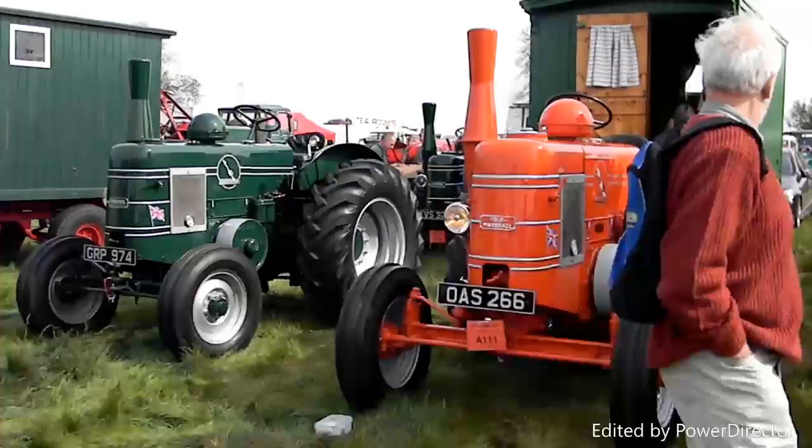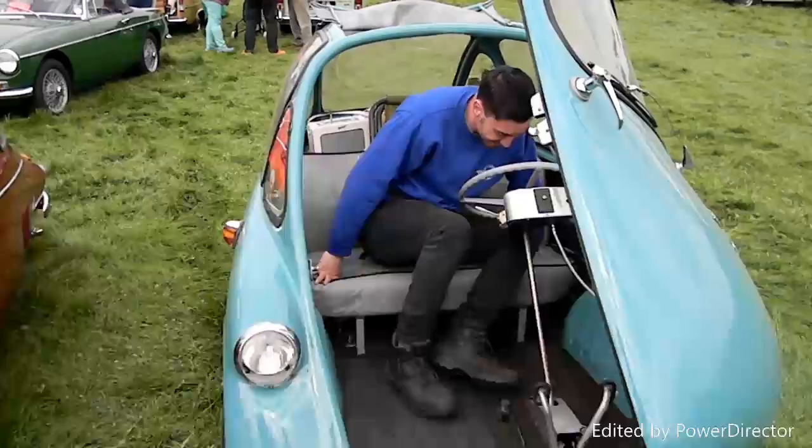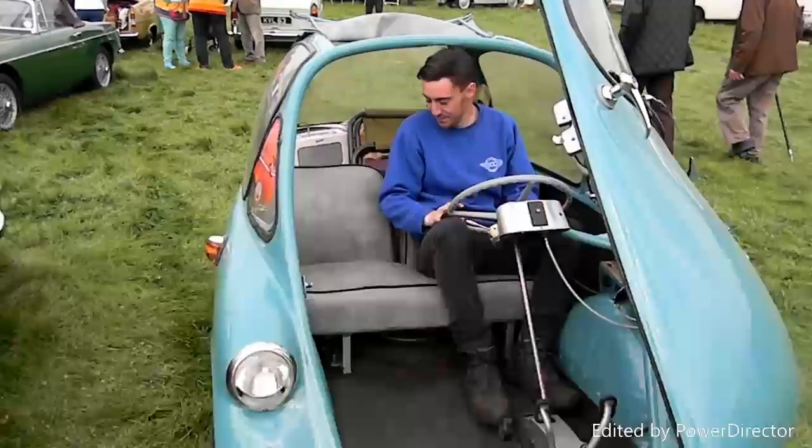One cylinder, the size of a bucket. He's the happiest man on the planet right now.